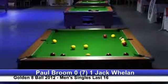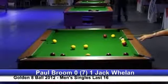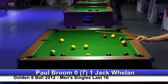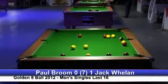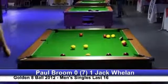Not sure whether he's trying to just affect a little bit of a nudge on the black ball there, but if that was the case, he's not quite managed to achieve it, but again missing a very, very routine yellow and in off into the corner. This isn't the Paul Broom that we saw at Newbury a few weeks back.